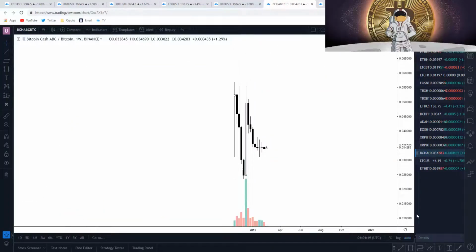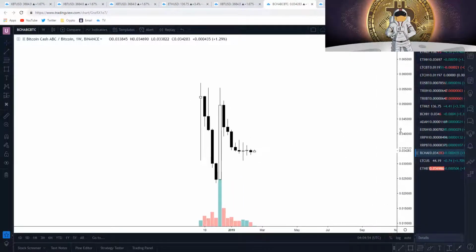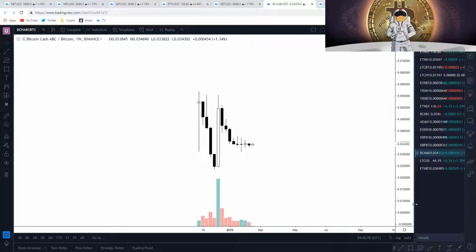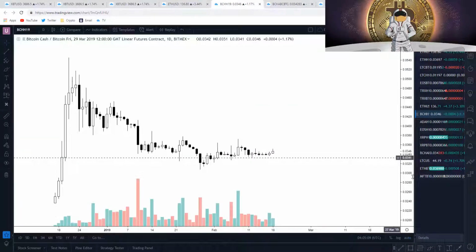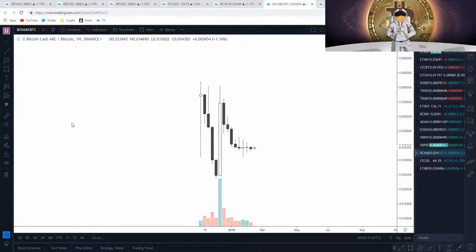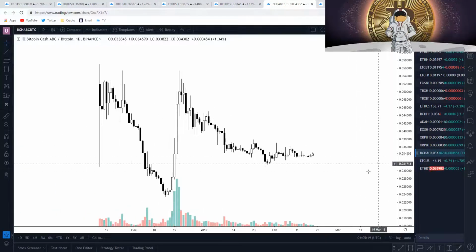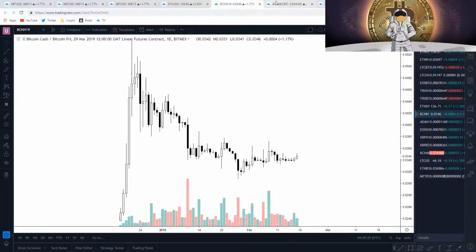Let's see. Whoa. It actually looks like ABC has found a bottom. How does the BitMEX chart look? Where is it? There it is. Hmm. This actually looks like it found a bottom.